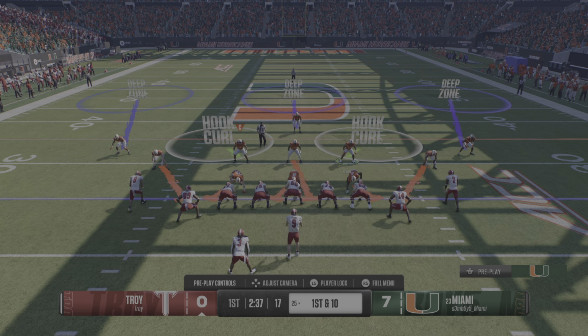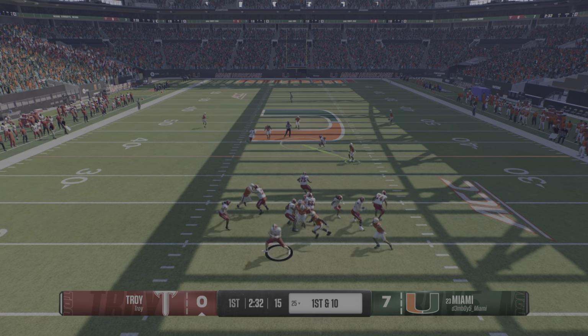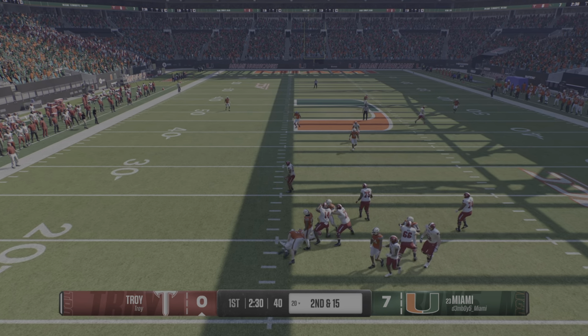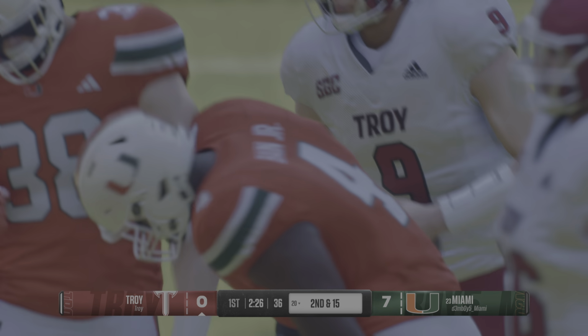Here comes the offense on first down. Use the play fake, now to throw. They get him up, rush, and it pays off. The sack at the 20.